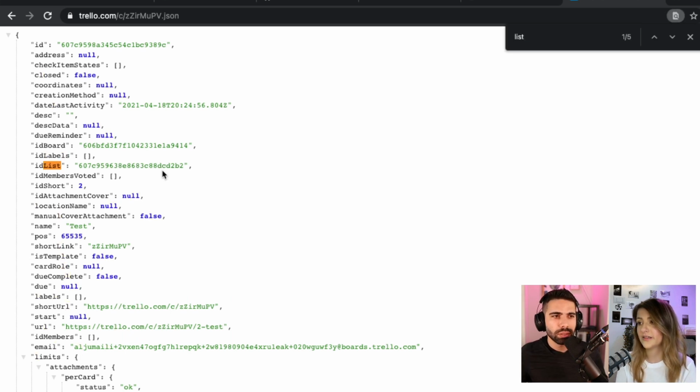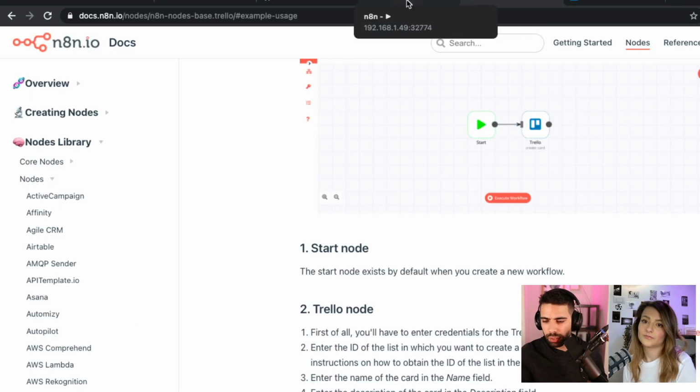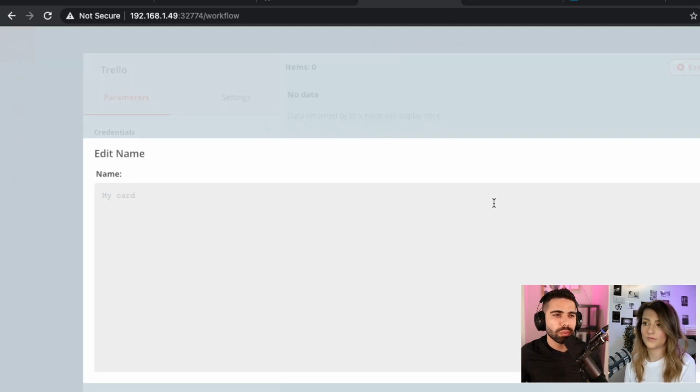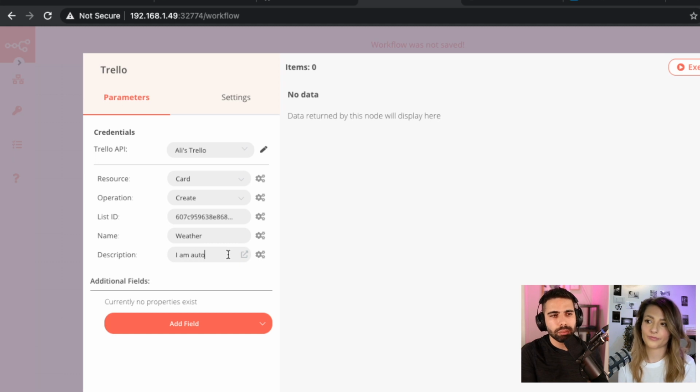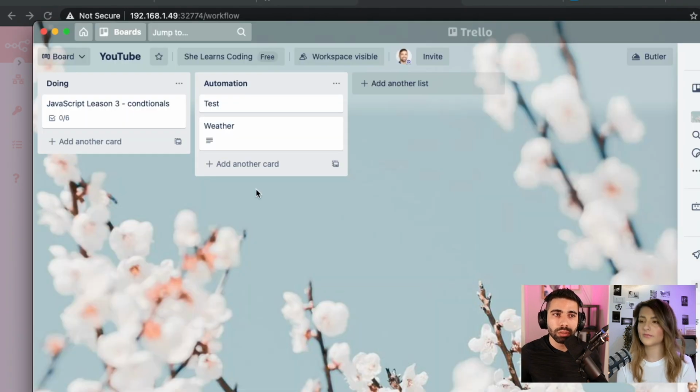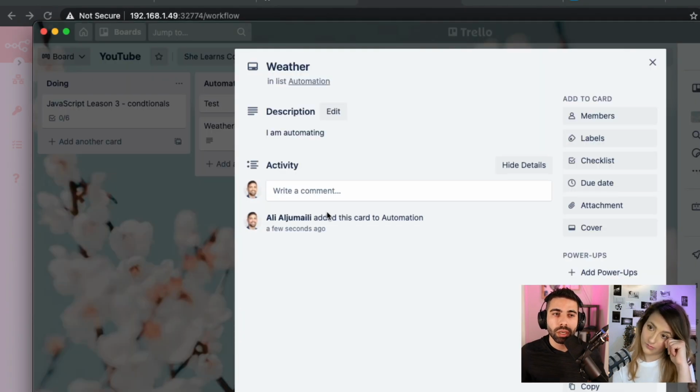But do you understand this? Yeah, so it has the variables, and now we're looking for this ID list. Now we would just take this back, automation program, list name, and then it says the name of the card. Now for the name, I'm guessing we can call it just weather or something. I am automating. And then it says execute. So if this works, then in our Trello board, we're supposed to get a card with a description. I am automating. See that?